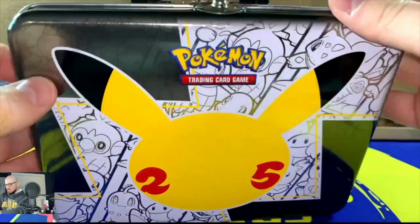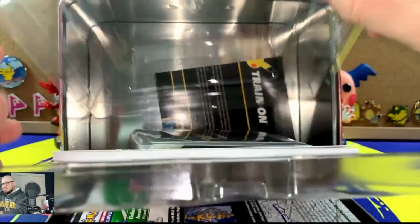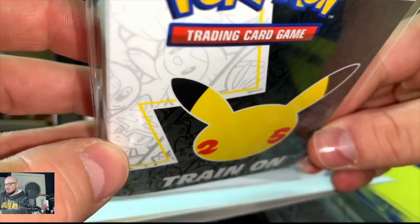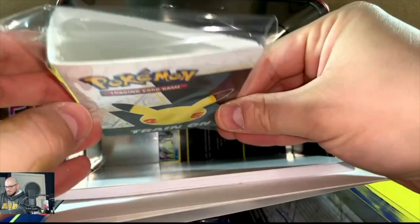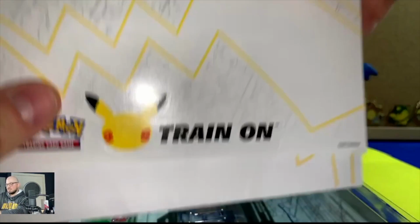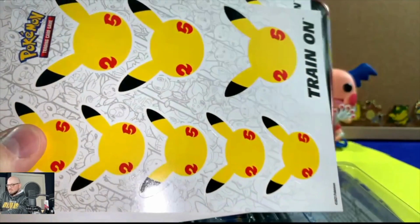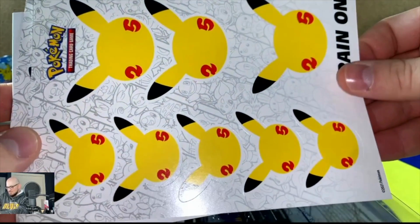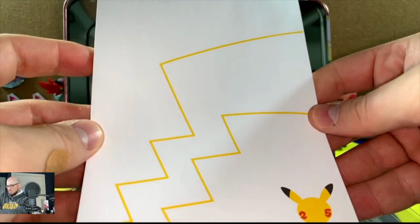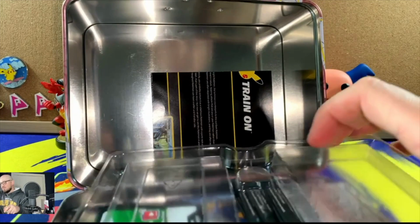Here we go. There's a lot of goodies in this. Train on. Little collectible binder here. Very cool. You got some stickers for the kids. I'll give my son these stickers. Train on sticker. A bunch of stickers. As well as a notepad, I can put all my notes in there, that's cool. Very hyped for that.